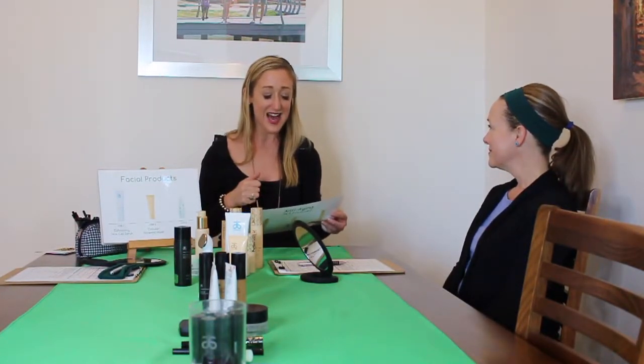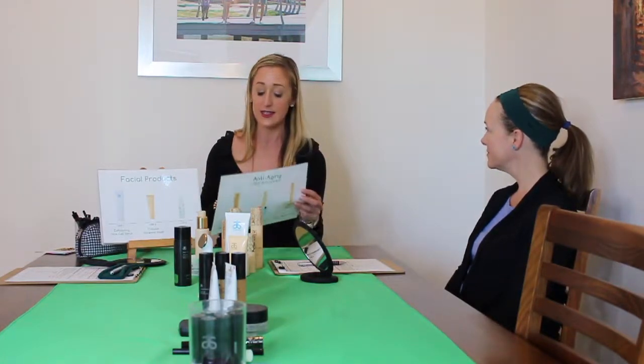It's a total powerhouse product because it contains caffeine, and you probably recognise caffeine's a natural stimulant, and it's also got vitamin B3 in it, which helps retain that moisture. So really, really good ingredients.